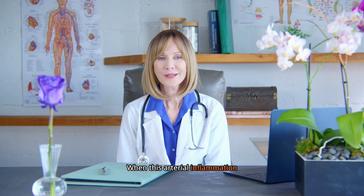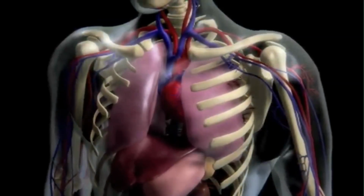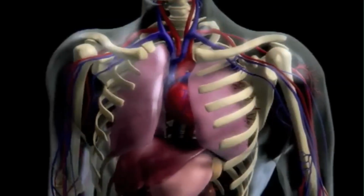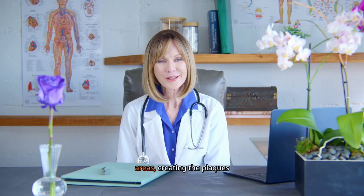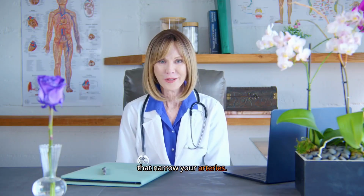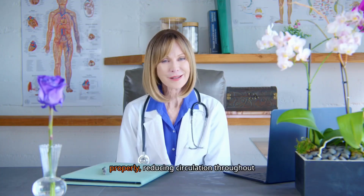When this arterial inflammation continues unchecked, several concerning things happen in your cardiovascular system. Your arterial walls become thicker and less flexible, forcing your heart to work harder to pump blood. Cholesterol and other substances begin adhering to inflamed areas, creating the plaques that narrow your arteries. Your blood vessels lose their ability to dilate properly, reducing circulation throughout your body.